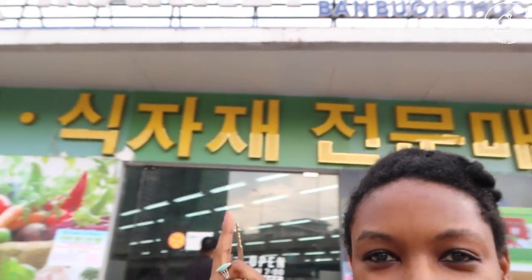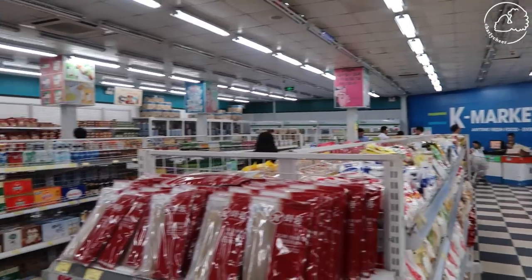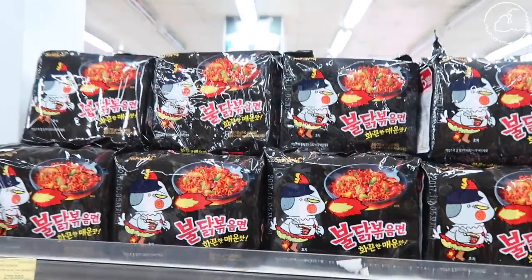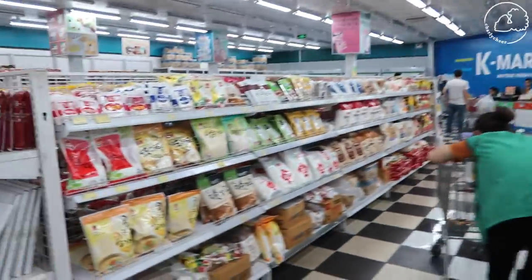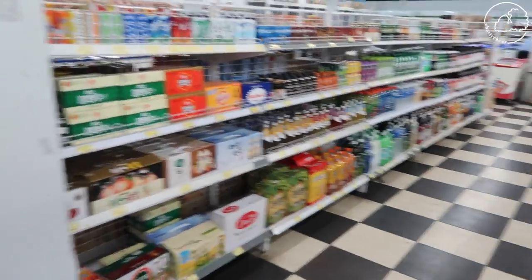Near Big C, there's this Korean supermarket that we always pass by, and Annie's been really curious to go inside, so we're gonna go in. They have the typical ramen, and it's actually not like a better price or anything. But it's cool that they have a place where you can get all the Korean stuff.